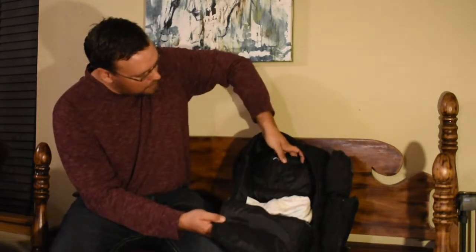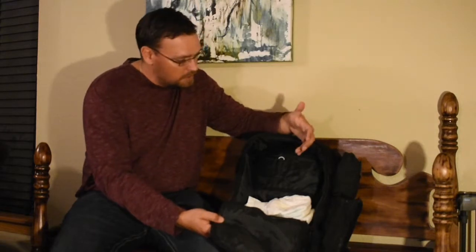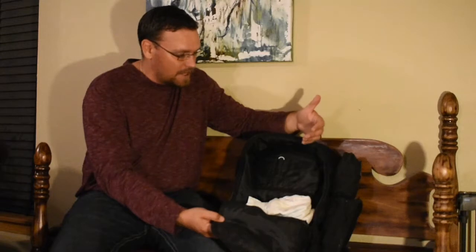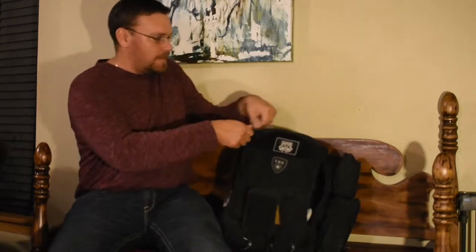You do have more pockets in the back, kind of more like what you'd expect to find in a college book bag. I don't use them much. I can see where a lot of people would use them, but for my purposes, that's just not how we utilize this bag. So moving along, I'll zip that back up.